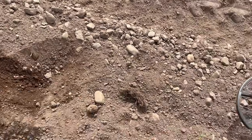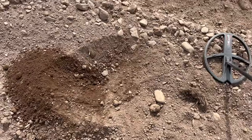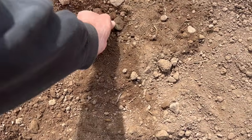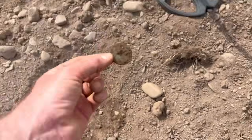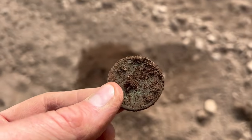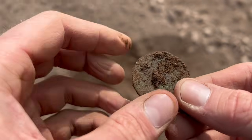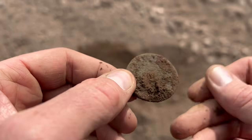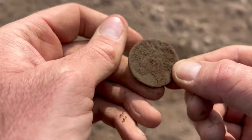Oh, that's a big coin, I think. Oh, it's not, it's a washer. Look, there is... Oh, it's a whopper. It is a whopper of a coin. That is surely going to be George III. Has to be. It's not quite a cartwheel penny, is it? No, I think it's just a wee bit too small.